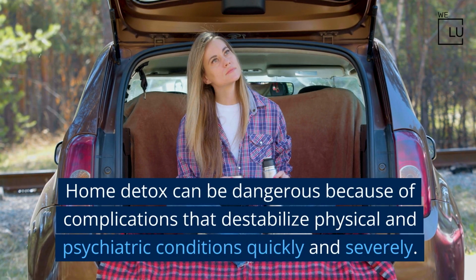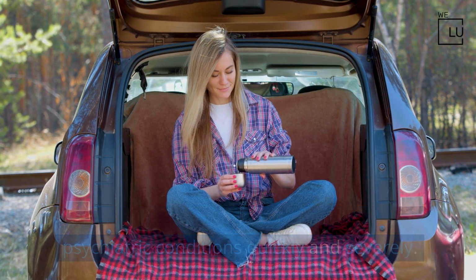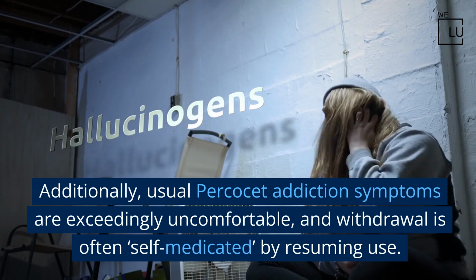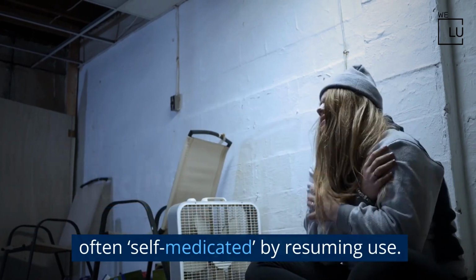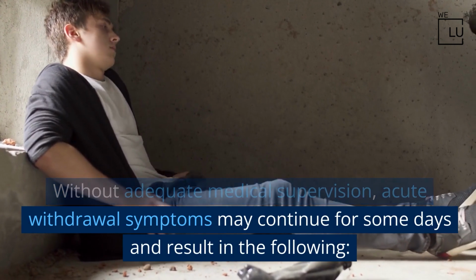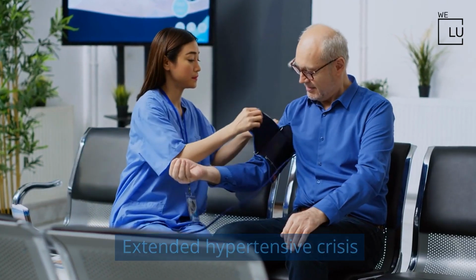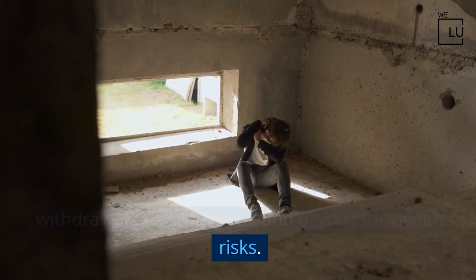Home detox can be dangerous because of complications that destabilize physical and psychiatric conditions quickly and severely. Abrupt discontinuation has caused seizures, convulsions, and coma. Additionally, usual Percocet addiction symptoms are exceedingly uncomfortable, and withdrawal is often self-medicated by resuming use. Without adequate medical supervision, acute withdrawal symptoms may continue for some days and result in the following: malnourishment, severe dehydration, extended hypertensive crisis. Medical assistance is recommended for Percocet withdrawal due to physical and psychiatric health risks.